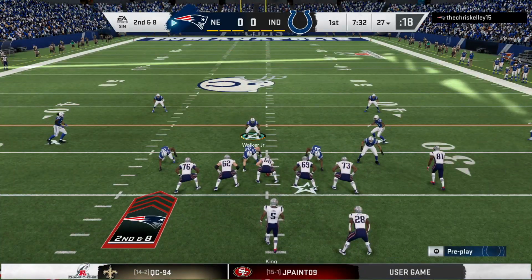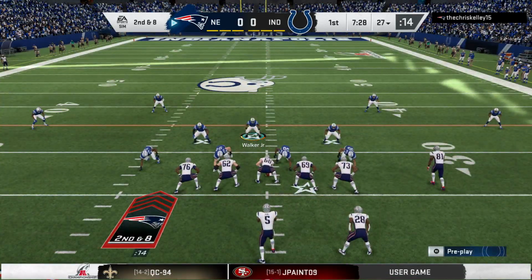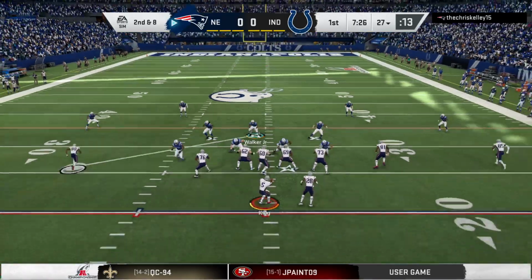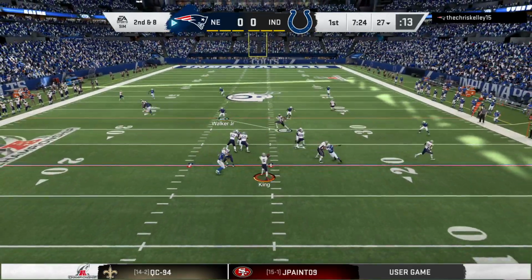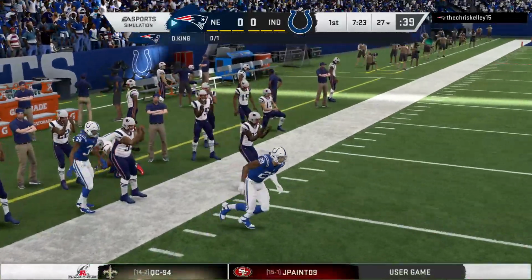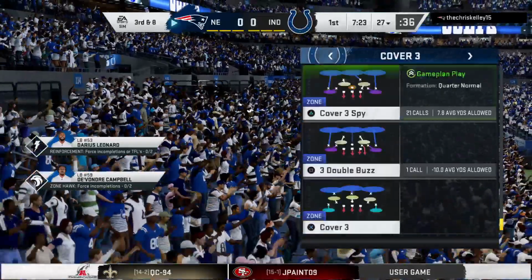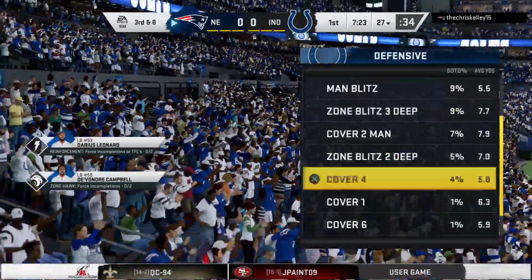Here's 2nd and 8. And on the left sideline, he caught it, but out of bounds, according to the head linesman. Incomplete, so the ball a little late getting there, and it's 3rd down.